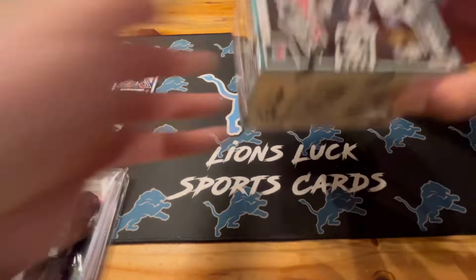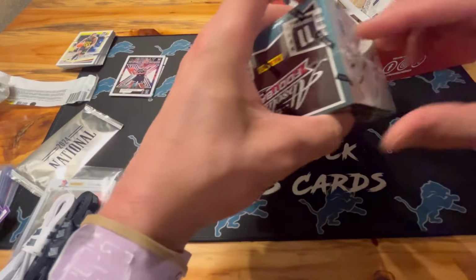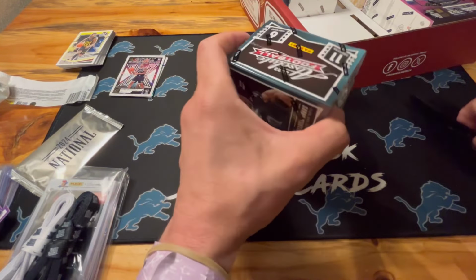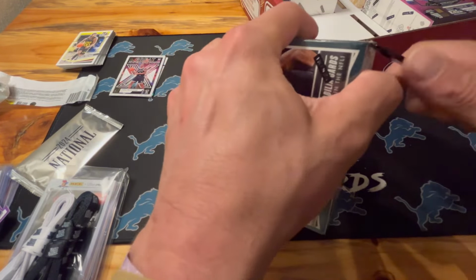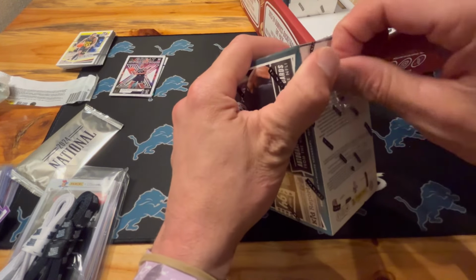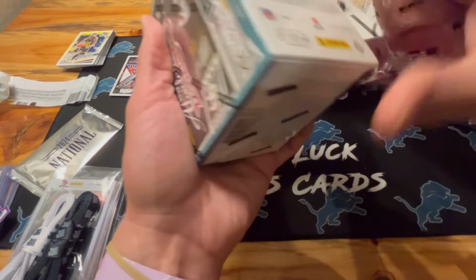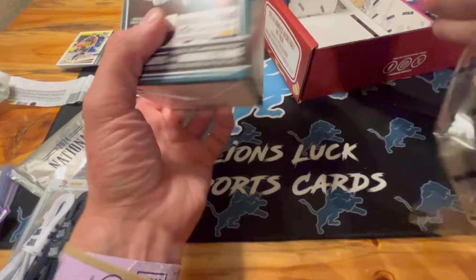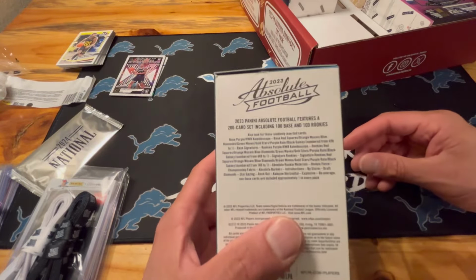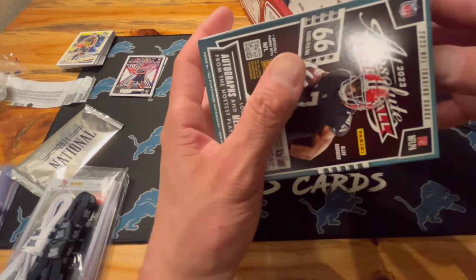Let's get into Absolute Football first. Not the coolest product, but there is always that shot at the Kaboom. And I think they're only horizontal in here. Gosh, I'm using a butter knife to open this guy, so bear with me. I'm not sure what the real difference between these hobby blasters and the regular blasters is. Overall, Absolute, not one of my favorite products, but you're just looking for that one in a million chance of hitting that Kaboom, because those cards are huge.